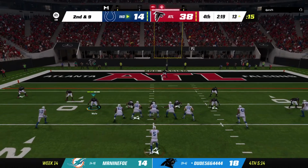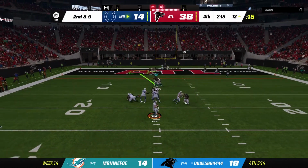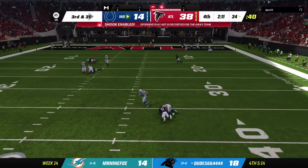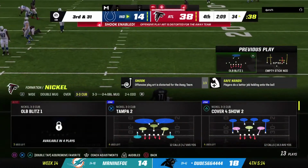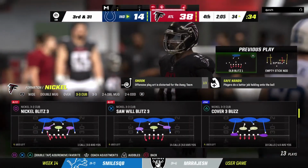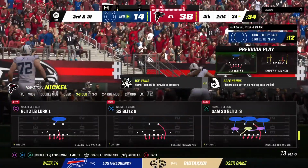Throwing again on second down. Powell is here as he's taken down. Micah Parsons. A sensational effort by him, and that is one of the biggest losses you'll ever see on a sack.